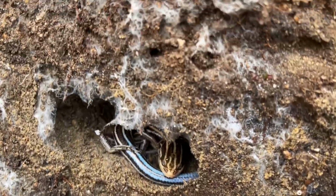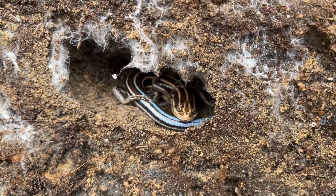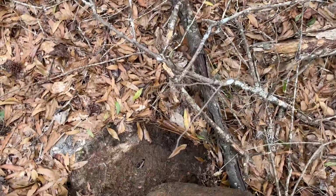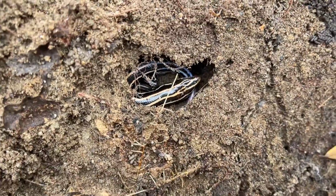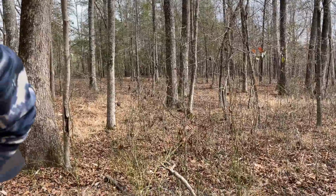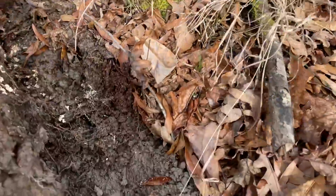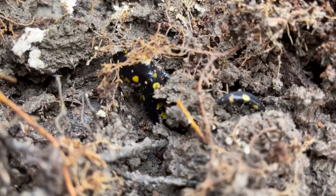Anyways, this guy's definitely brooding, so we're just gonna leave him alone. But I'm gonna put his rock back. Yet another one. This one little area, we flipped 2 skinks and an anole so far. Oh, yeah. All right, there we go. Half decent find. Little spotted salamander.